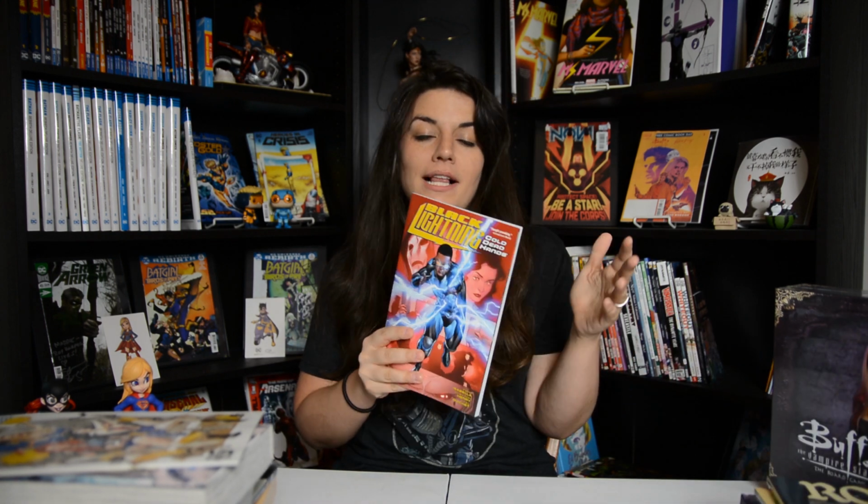I also picked up Black Lightning Cold Dead Hands. This is a mini-series by DC. I've been wanting to pick this up for a while, but I kept putting it off, and finally I made the jump. I'm looking forward to jumping into this just because I really like the Black Lightning TV show. I haven't read much of him in the comics. Usually when I see him, he's part of a team, and not so much solo runs of his. I just think he's a really interesting character, and I love him in the show, and I hope that he's something like that in this run. Maybe if you've read it, you can let me know, but I'm pretty excited.